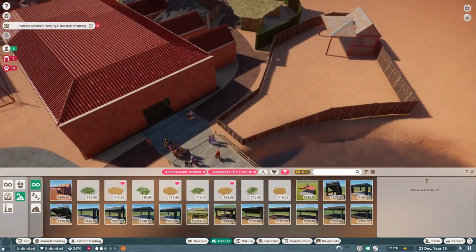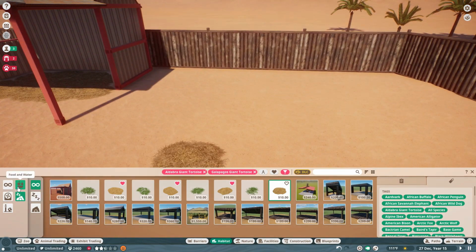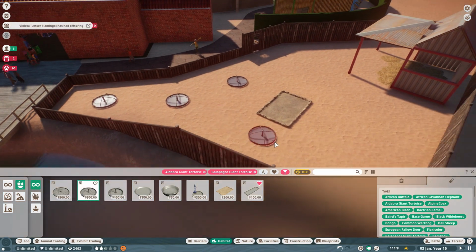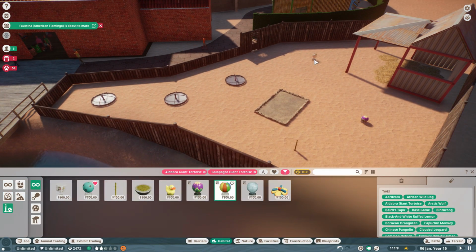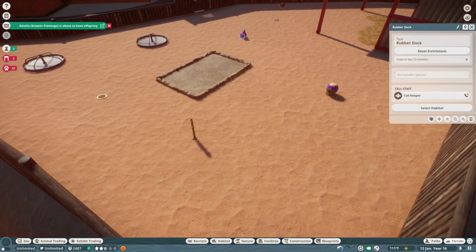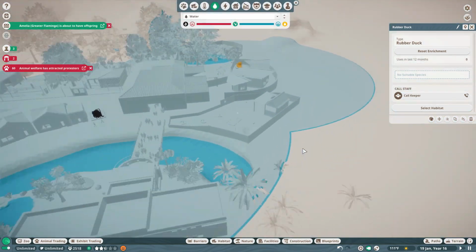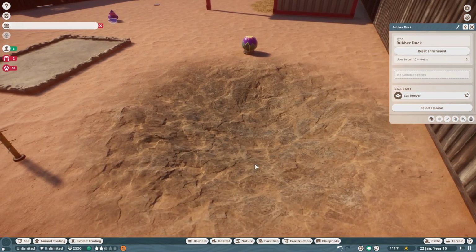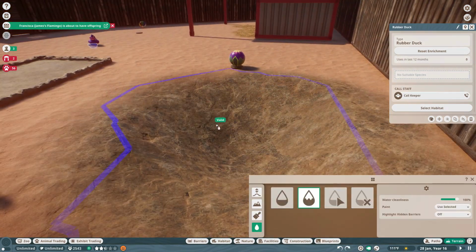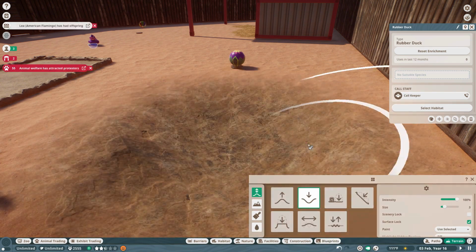So we're just going pretty simple with this habitat. I just got the Australian shed, make it real simple. Adding a big source of water, the feeders, and plenty of enrichment. And then I decided to go with an in-ground pool, make sure that all the filtration covers that. I decided to go with a small in-ground pool, that way they can go in.